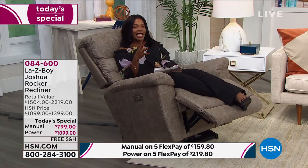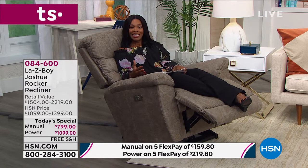So think about this. You're at home. Maybe you're sitting in your most comfortable or your most favorite area of the home. But if you're honest with yourself, the chair that you're sitting in is old. It doesn't feel as good against your back. It doesn't feel as good against your neck and shoulders and head as it used to. Or maybe it's just so worn out and you're saying, wow, I wish I had something that rocked.